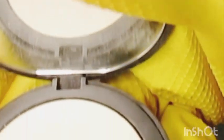And whatever shades or stuff that I don't want, I want to set aside. From It, Bye Bye Pores Pressed Powder. It might be all shattered. No. Still got a lot left.